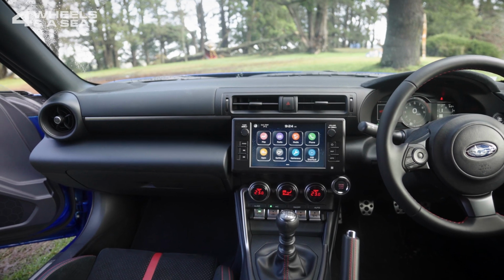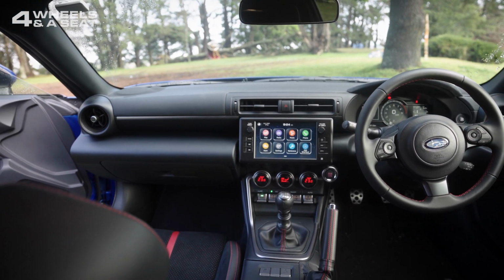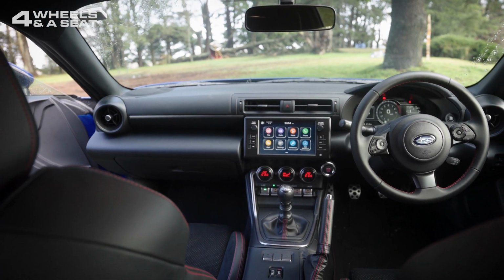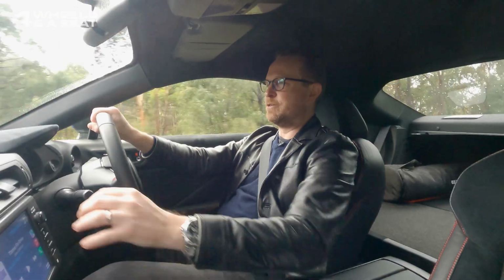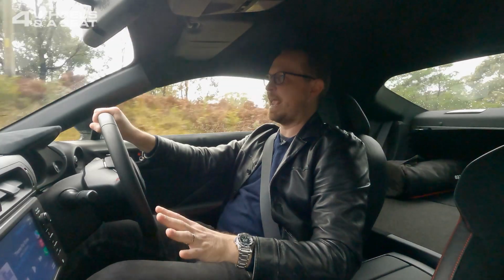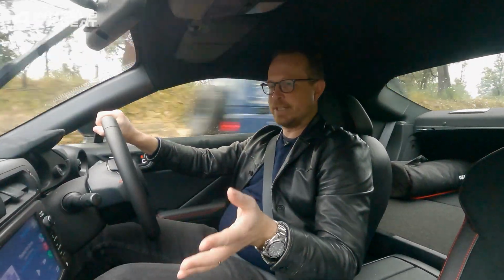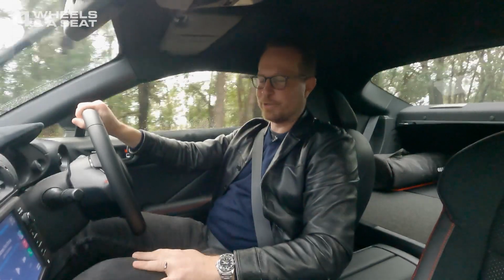But having said that, the design in here is not exactly at the leading edge of automotive design, and this is where even the older Mazda MX-5 feels a little more plush than this does, because there is a lot of hard, dark plastic all through the cabin. It's not badly designed, it's an interesting design, it just doesn't feel particularly special.